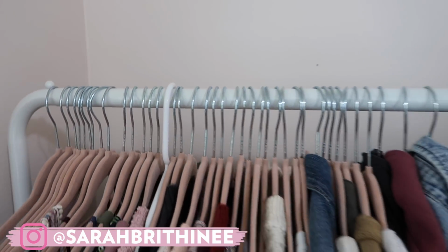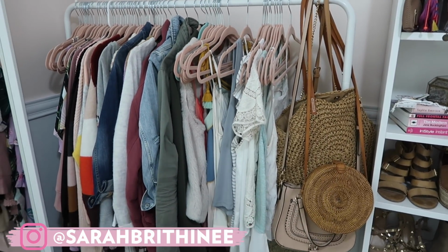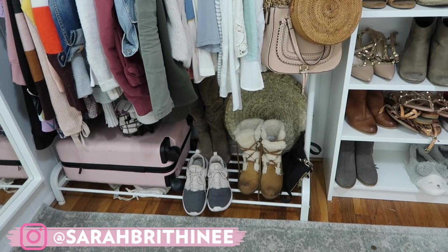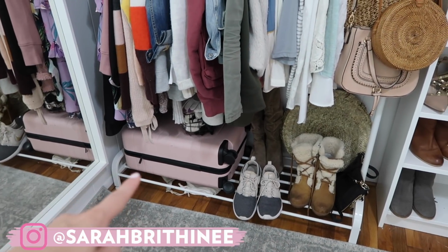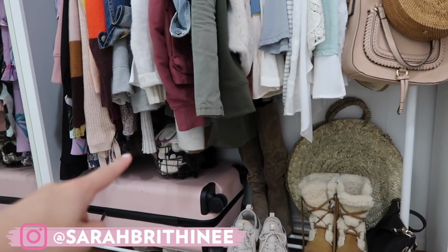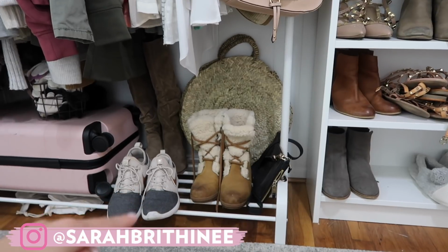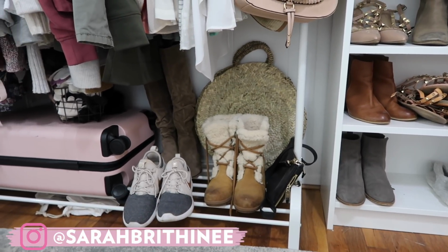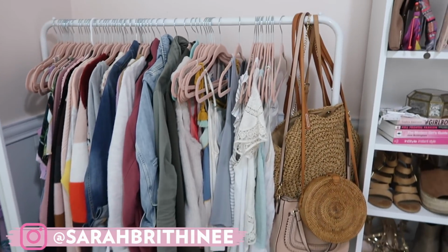So I really like that because it helps me so that I can throw some handbags on the side here. And then I also love that it has this little shelf on the bottom. So you can see I keep my suitcase. I have some winter accessories in a bin up there. And then I have some boots, another bag, just some random accessories. You can keep whatever you want down there, but I just think that it really helps keep me organized.